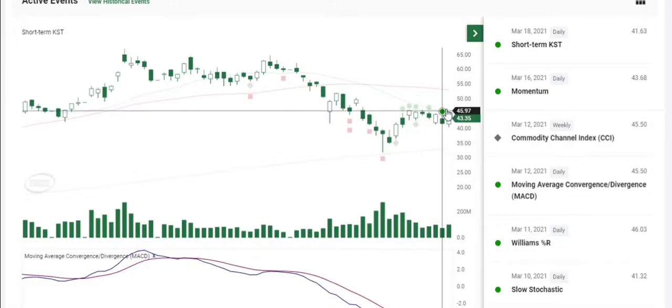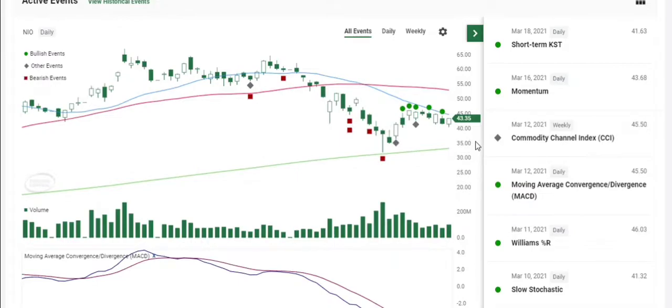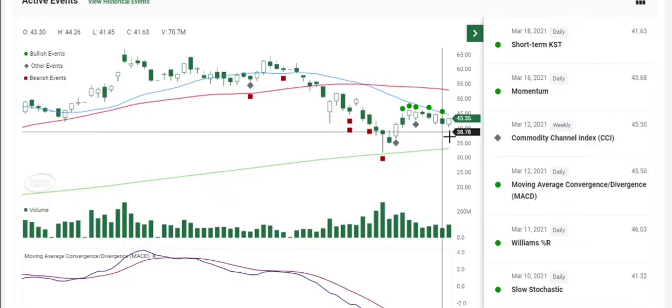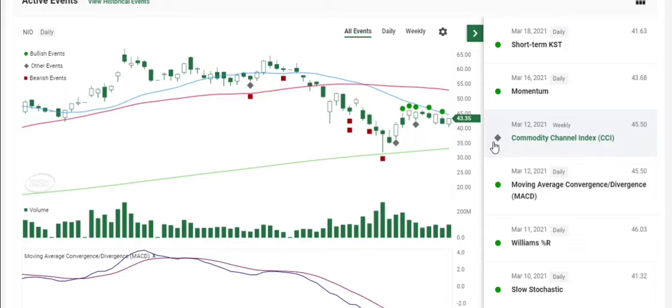But your resistance is at 46. So for the time being, it's probably going to bounce in between here and there. Maybe a day trade is good to do, to start accumulating. But for now, I don't think we're going to drop below 40 again. But 46 is definitely going to be hard to get past.